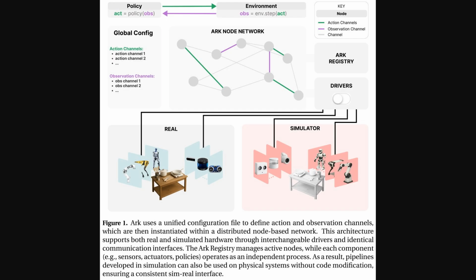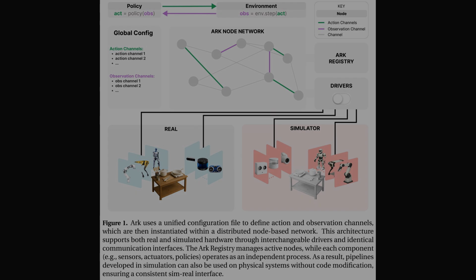At the center is the ARC node network, which is like the system's brain. It connects different components using what they call action channels for robot commands and observation channels for sensor data. The key innovation here is how this network can control either a physical robot or a digital twin in a simulator. A simple switch in the configuration file toggles between them without changing any other code. This seamless sim to real transition is what makes the framework so powerful for researchers.